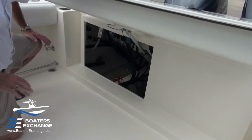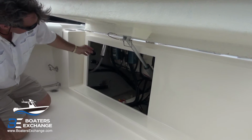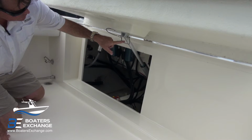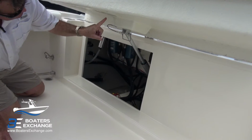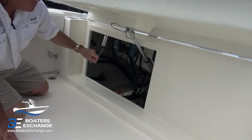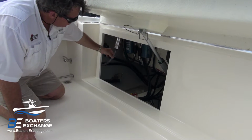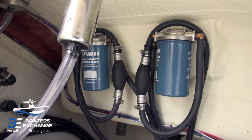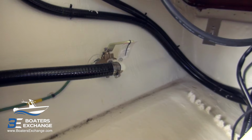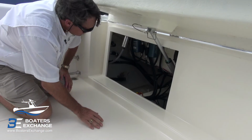When you come in here, you'll notice that, first of all, if the actuator were to fail electrically, there's a little access hatch here that you can get to and pull this pin. So you can still get to the bilge even with dead batteries. The rod holders are plumbed overboard. Everything is double clamped. The clamps are 180-degree offset for safety.